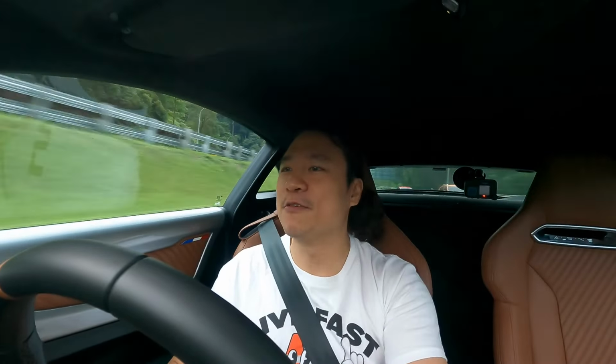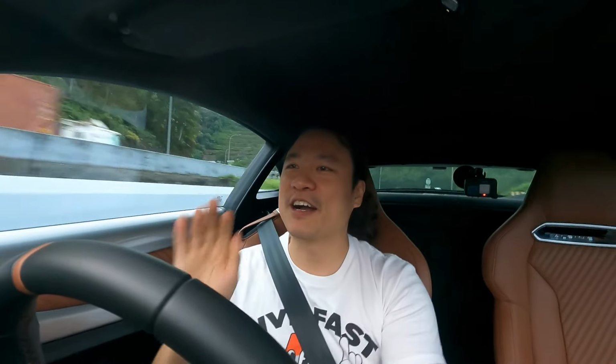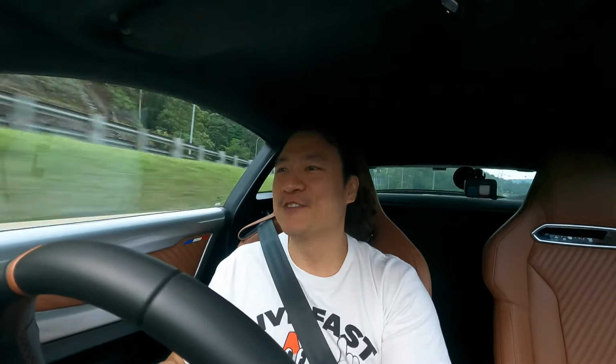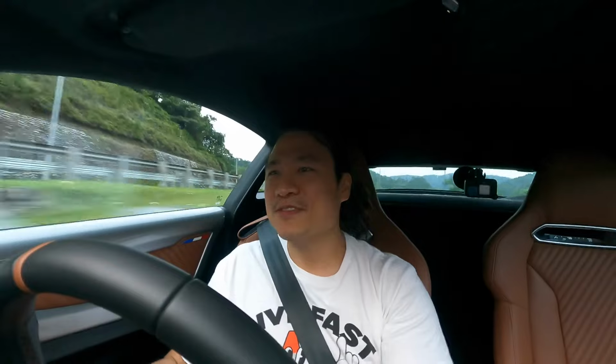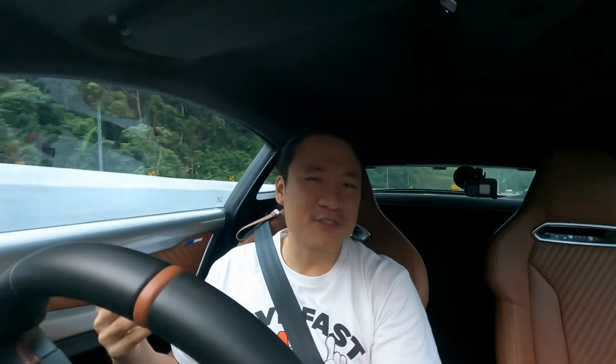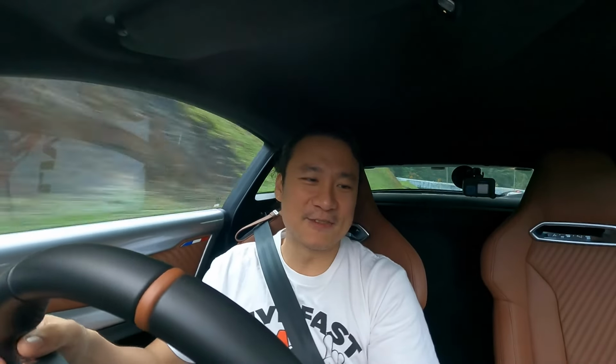Oh, I love that roll. I just lift off a little bit and the car just tucked in. Oh, that's nice. So now it's sports mode, it's a little pop and crackle. I don't know if you can hear it through the camera. It's kind of nice though. I know some people online, they talk about how it needs more exhaust noise. I don't think we need it. Alpine feels like a grown-up toy, you know, that's what it is for me.